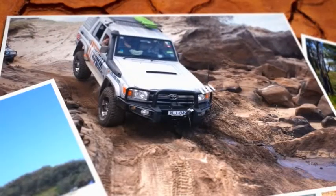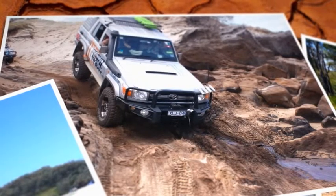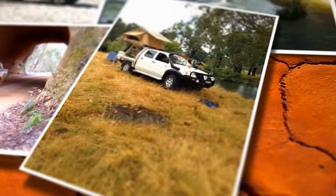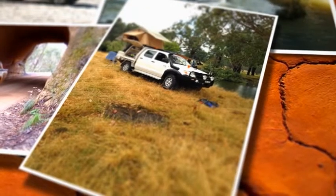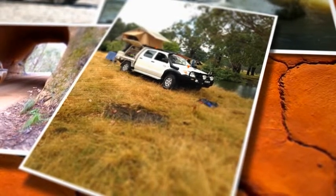This week's first entry is this great looking 79 series. This shot was taken on a family Christmas holiday at the northern end of Fraser Island. Our next entry was taken while camping on the Murray River at Jingellic. The well kitted out Hilux is set up for quick and easy camping.